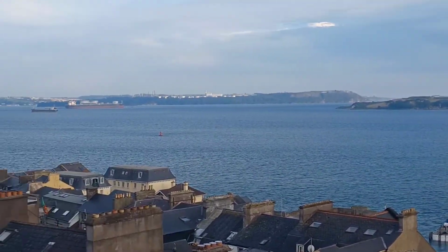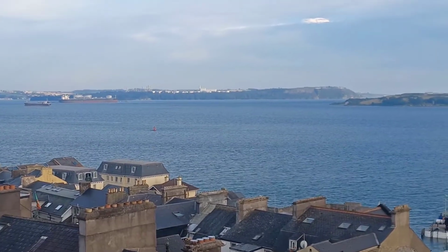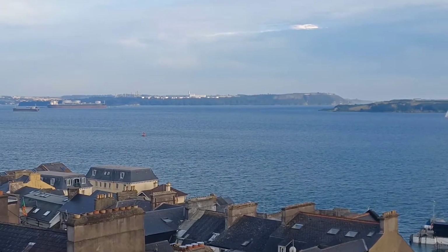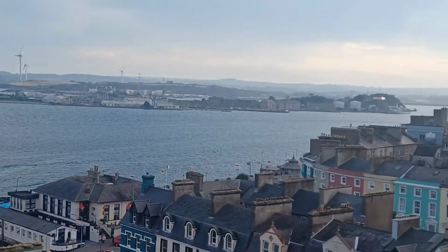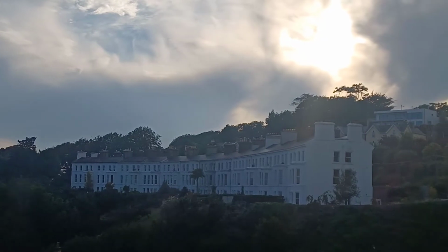Over there in the distance is Whitegate. All our unrefined oil comes into there, and for the entire island of Ireland, is processed here to make petrol, diesel and other petrochemicals. So yeah, this is Cobh this evening, looking very nice. Sunset starting up there.